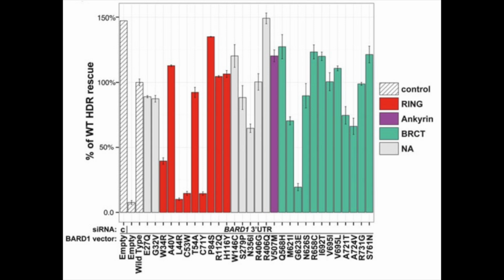The variants could be classified into three categories: functional, intermediate, and defective. The functional variants performed similarly to wild-type BARD1, while the defective variants were non-functional in homology-directed repair, like our empty vector. Intermediate variants were statistically different from both wild-type BARD1 and empty vector.